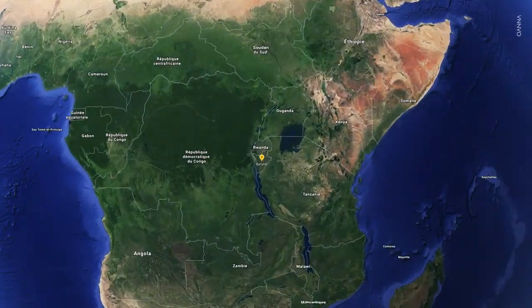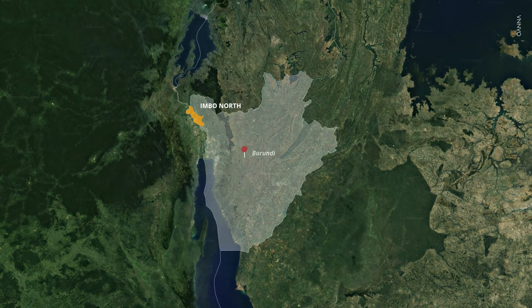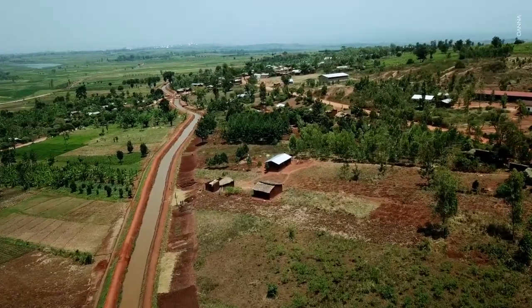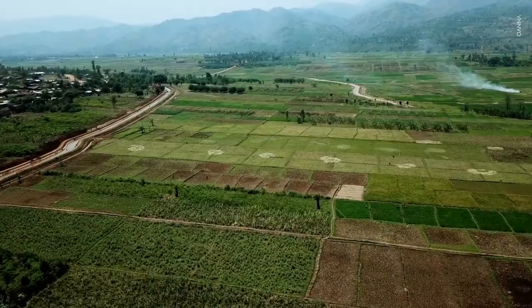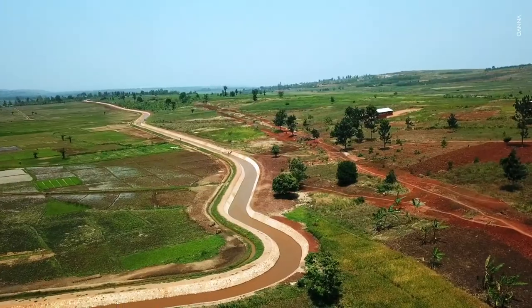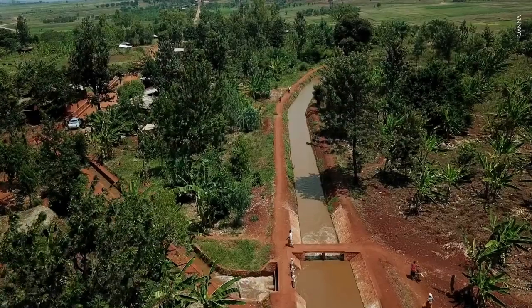Situated in the heart of Central Africa, the natural region of the Imbo Nord is located in northwestern Burundi, along the border with the Democratic Republic of Congo, south of Rwanda, and north of Lake Tanganyika. This region doesn't have any large town, and the vast majority of the population is rural and lives on agriculture and animal husbandry. The Imbo Plain benefits from abundant water resources and fertile soils, enhanced by the construction of irrigation networks several decades ago.